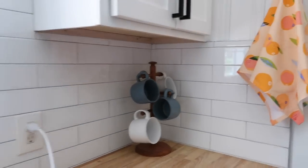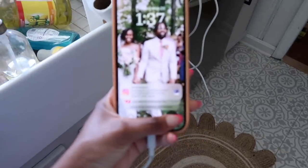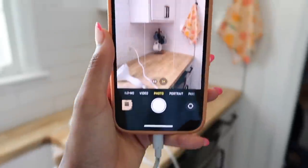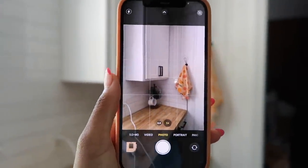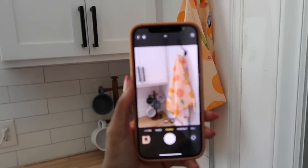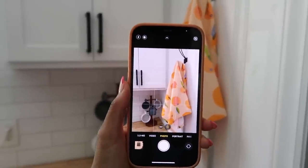And then to shoot everything, I use my iPhone. So I just open her up and then I have it where you can see the grids, because that helps me make sure that the image is centered. These are just little tips that I've learned, but you know, take it with a grain of salt, okay?